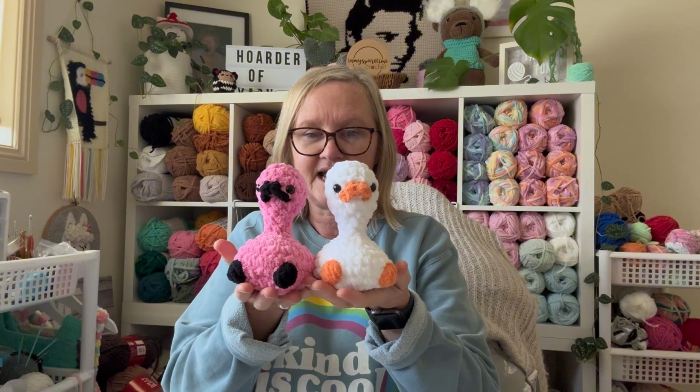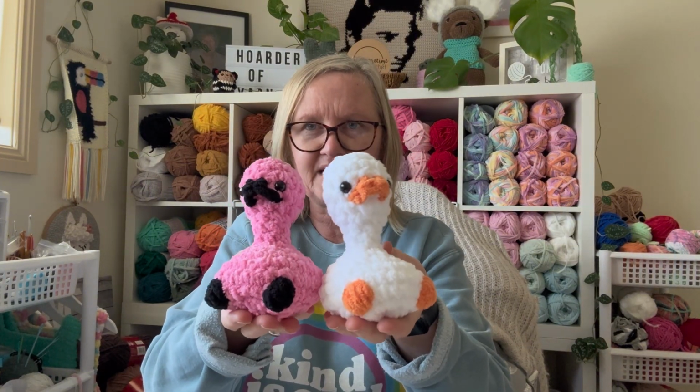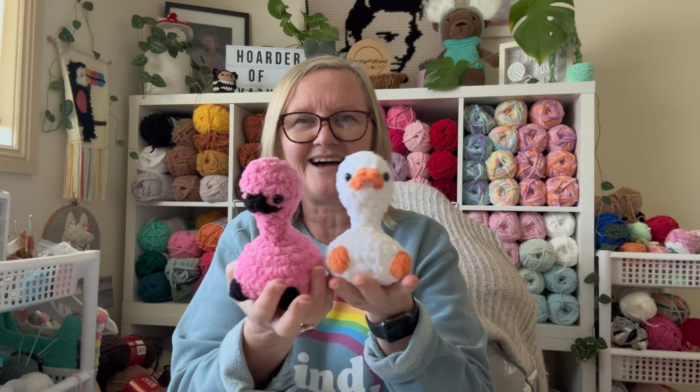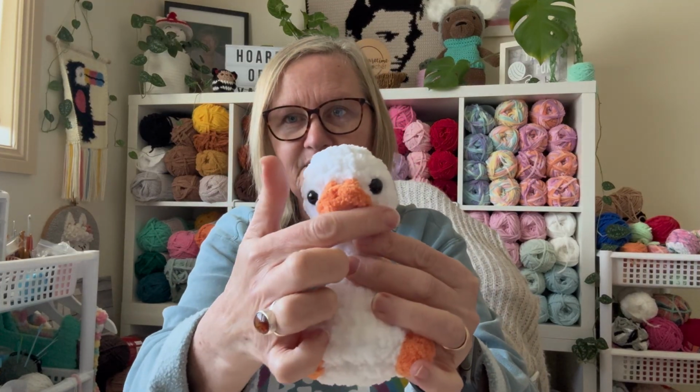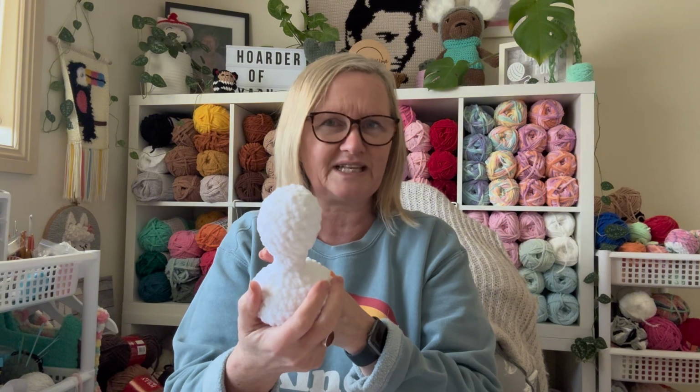I weighted mine. I did put some poly beads in there, and not much because you don't have a lot of room to play with, but I really like this pattern. I think they took me around 25 minutes, but obviously the more I make them, I'm going to get quicker. So I just love them. I really love the beak that is surface crocheted on, and it's really easy and really quick.